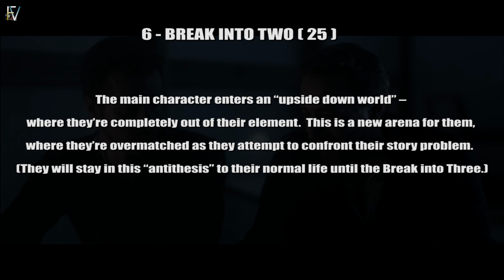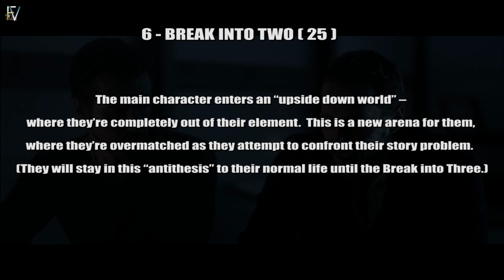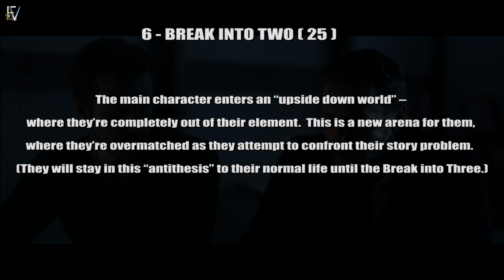Breaking to 2, page 25. The main character enters an upside-down world, where they're completely out of their element. This is a new arena for them, where they're overmatched as they attempt to confront their story problem. They will stay in this antithesis to their normal life until breaking to 3.